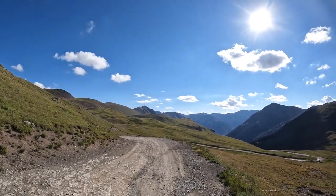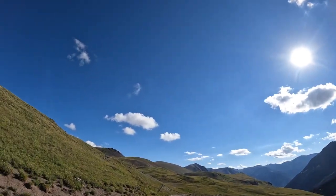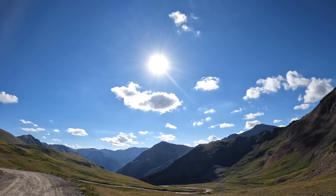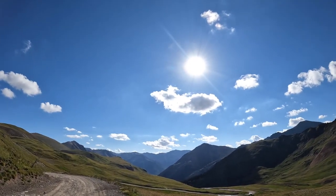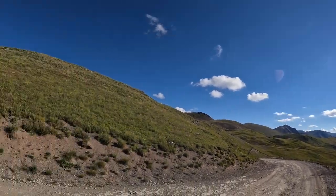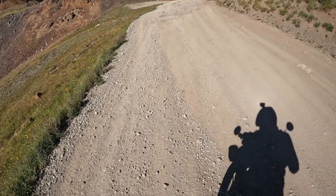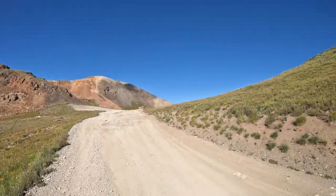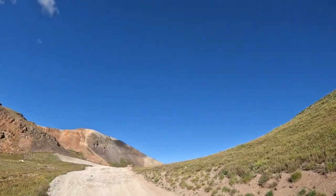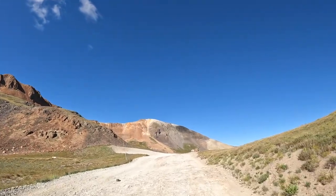Riding up that was tough. Front tire up in the air sometimes. Sometimes too slow, not enough to even get up on my own power. I had to use my feet and balance it just so the bike could make it all the way up. This is Cinnamon Pass, Colorado. One or two close calls, nothing show-stopping, or what I think would have been show-stopping, but I'm about to cross over this, so I figured let me start filming.